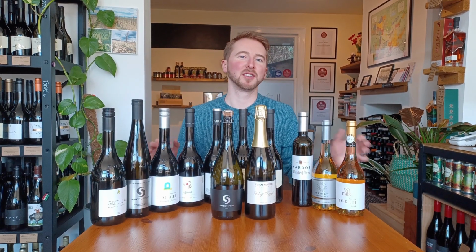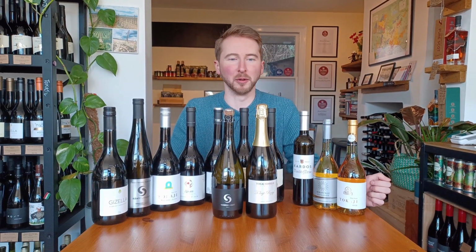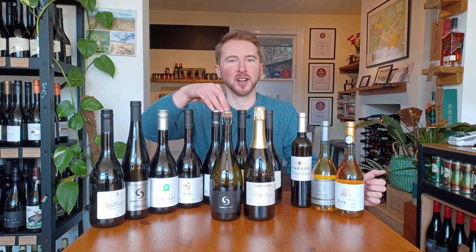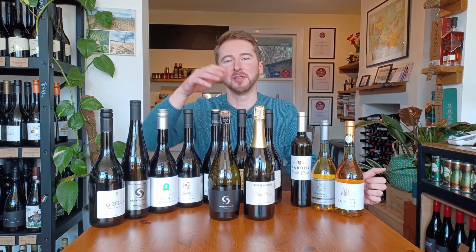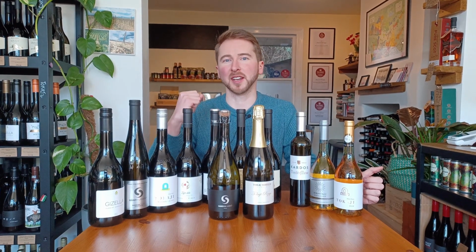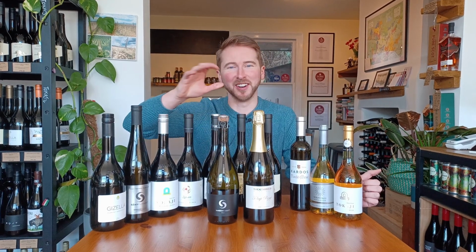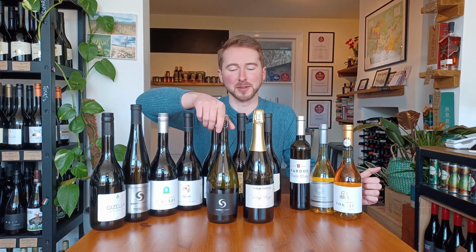So let me start off with the two types of sparkling wine. We've got a tank method Furmint coming from Sanzon Tokaj. Now this is an interesting wine to have on your list as a slight upgrade to Prosecco. Still got that lovely crisp pear orchard fruit, but there's some really nice minerality and salinity in there. And that's a delicious entry-level aperitif style sparkling.